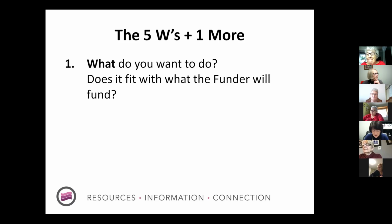And then, does it fit with what the funder will fund? Now, when we finish this worksheet, we're going to go through a couple of funding opportunities, and you'll see what some of their priorities are. And some of you who have applied for funding will know that's what you look at when you look at their application, and they'll say, these are our priorities, and your idea or your plan or what you want to do has to fit under these priorities.